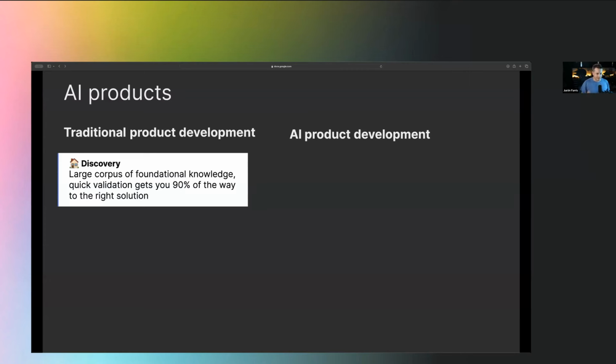First is discovery. I just mentioned this. A lot of builders have built products off of a large corpus of foundational knowledge. I think about a lot of the PMs we've hired at GitLab, and many of them are deep domain experts in the area they're responsible for in the product, which is super cool for us because that enables us to move really quickly. We shortcut a lot of the validation you might usually do. You get 90% of the way there, and there's a bunch of tools that help you close that gap where you don't have it.